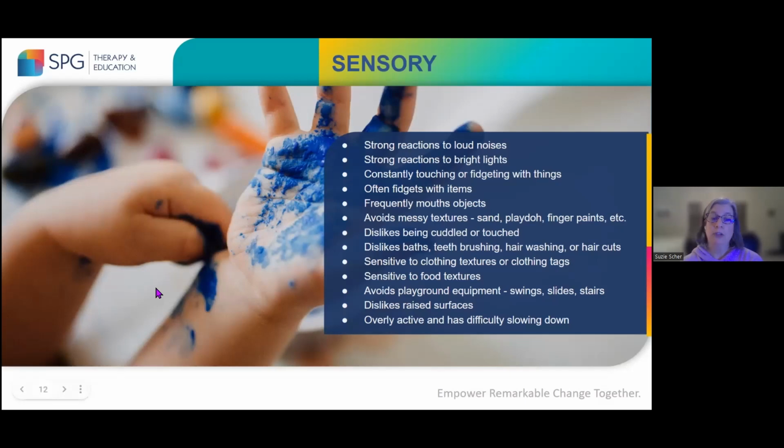Also, some children will avoid being cuddled or touched at all. So obviously that would be very alarming and sad as a parent. Sometimes it shows itself in that they dislike baths or teeth brushing, having their hair washed or their hair cut. It can be very upsetting. Sometimes it can be sensitivity to clothing textures or the tags on the clothes. And it's really hard if a child is nonverbal and they can't tell you that. So sometimes we really have to play detective and see if we can figure out what's upsetting them and then try to make those changes.